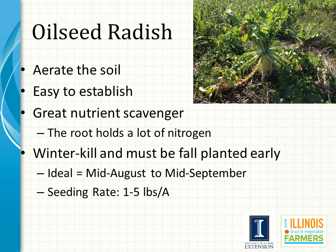Oilseed radishes are a very popular cover crop, known for their ability to aerate and loosen the soil, and also scavenge large amounts of nutrients, especially nitrogen. They do winter kill and must be seeded by mid-August to mid-September to have substantial growth to provide the most benefit.